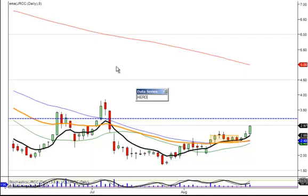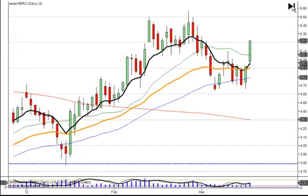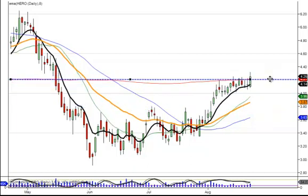Hero. Whoops. Let's fix that. There we go. Well, what am I doing here? There we go. Hero has rallied up to the 200-day moving average and is doing a little consolidation right here. Little pair of dojis, bullish engulf yesterday, closed over the 200. What I'm looking for is a move over that 200, and I would want to be a trader on this right here.